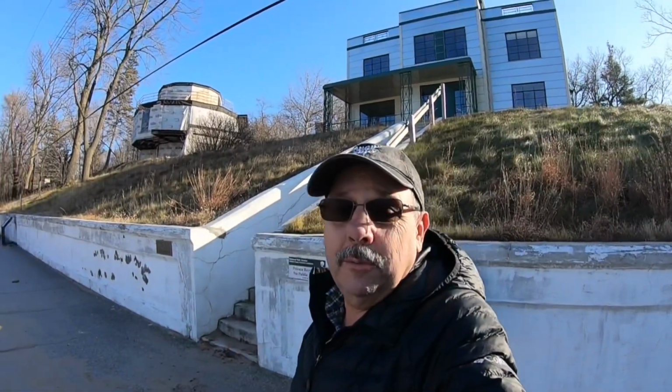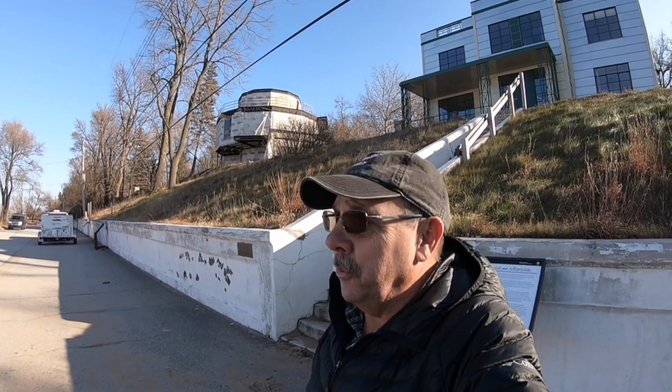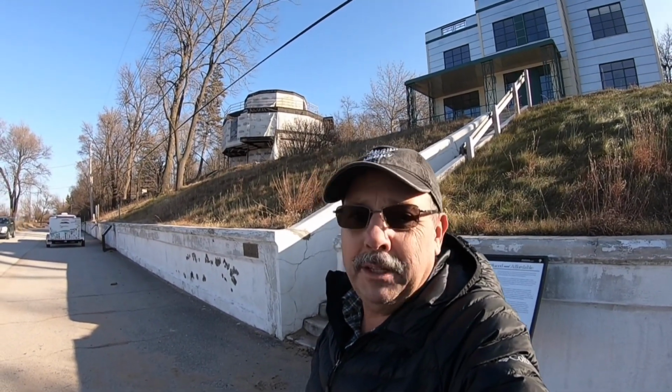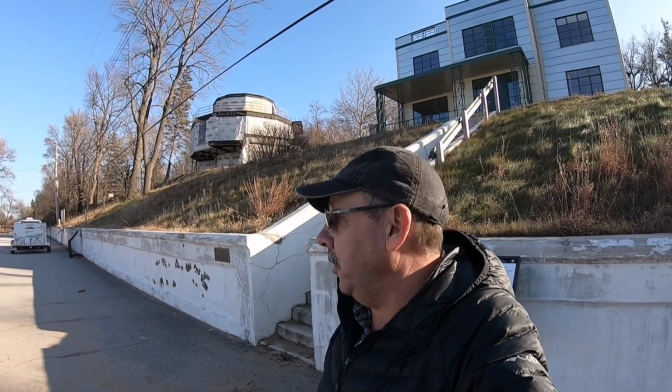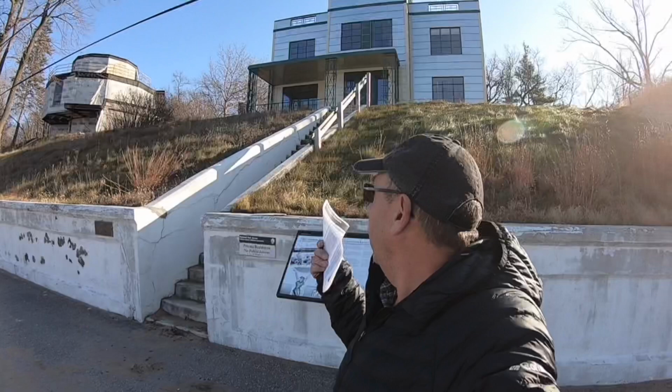The house over here was called the Glass House. It is still being restored. They're raising money privately to restore these houses, and from what I understand, they're going to rent them out or lease them or Airbnb them. I don't really know, but yeah, that's pretty cool. That's the Glass House, and this was the metal porcelain house. I'm going to walk up here, and there's another house up here that I think is really unique.